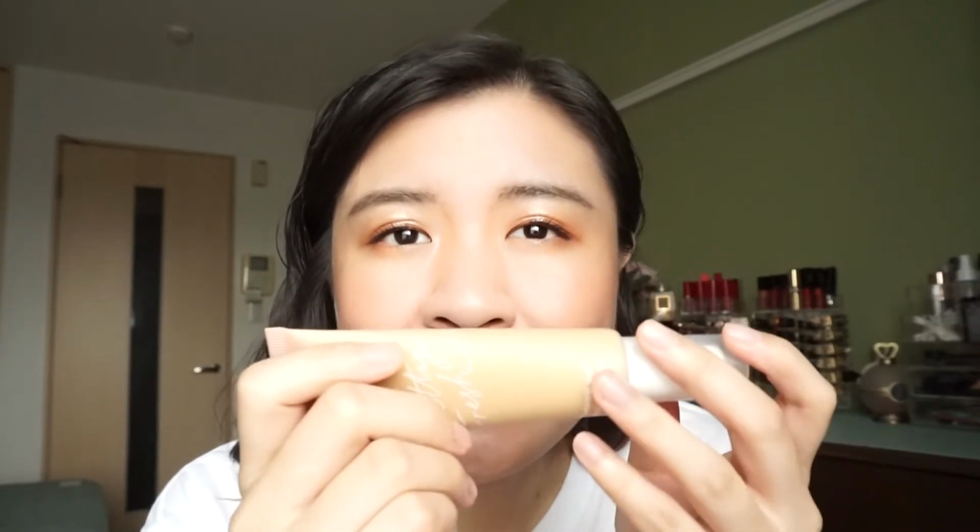There's 43 mils, 1.45 ounces of product, which, usually for foundations, there's like 1 ounce of product. And maybe because it's a tinted moisturizer, they just give you a little bit more product. But it's like too much product. So I don't know if I can really finish this one within this year, but I definitely want to make some progress on this product, maybe halfway at least. So for the rest of this year, if I'm ever wearing a skin tint, I will just reach for this one more.